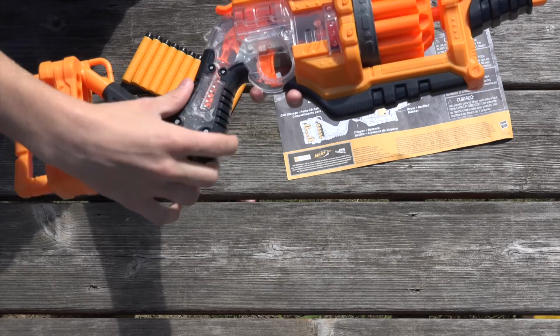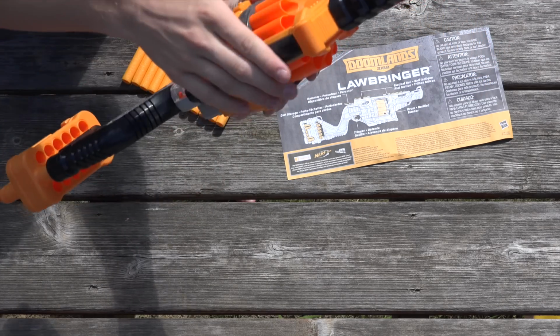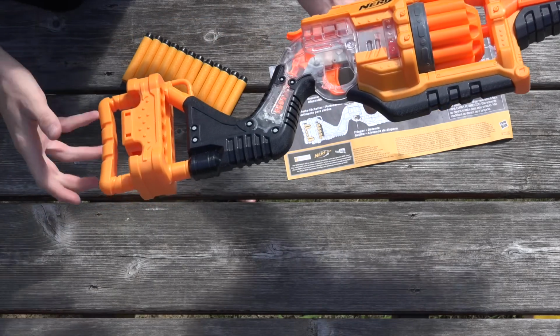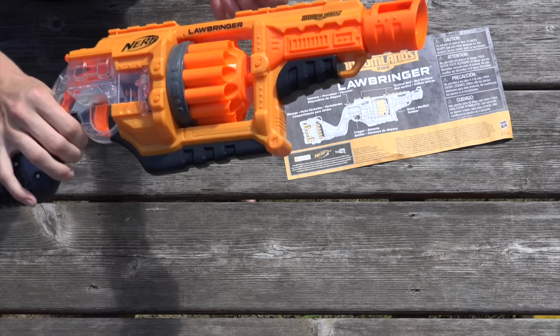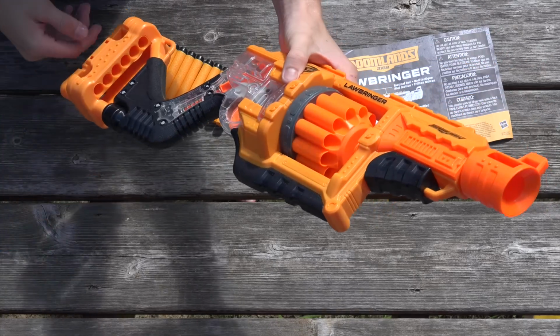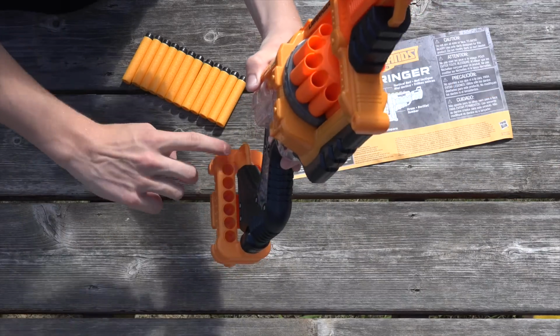On the handle you can see it's all done in this dotted style black. As well, underneath you have some hand guards that are done in black, very cool. And then the rest is all this yellow. Of course, some of the big pieces like the front barrel and the turret are orange, and that just keeps everything being safe, so you can take this out without alerting anybody. And then this is the stock that holds all the darts.